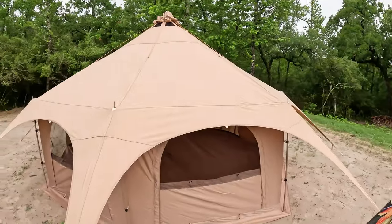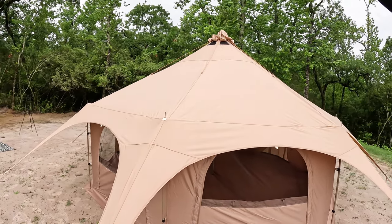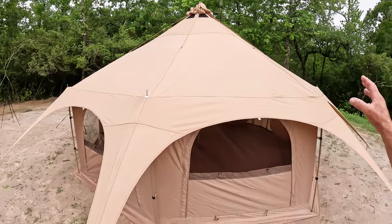All set up. It wasn't nearly as much of a challenge as the instructions made me think it was going to be. I like this tent. I like this tent a lot. It wasn't too difficult for one person to set up.